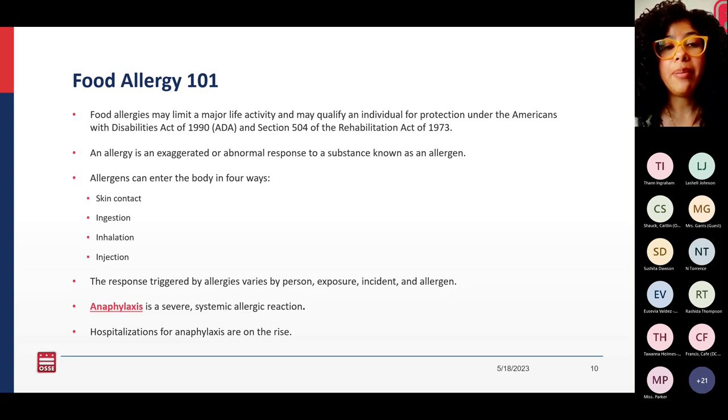Food allergies may limit a major life activity and may qualify an individual for protection under the Americans with Disabilities Act of 1990, or ADA, and Section 504 of the Rehabilitation Act of 1973.